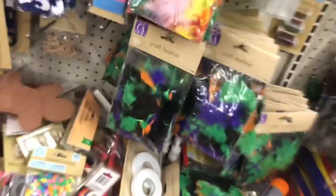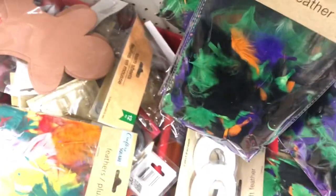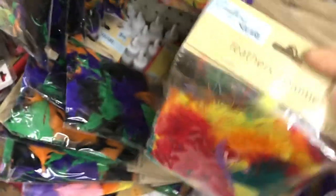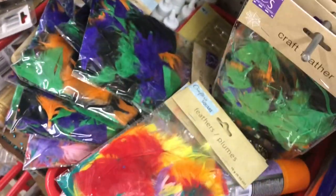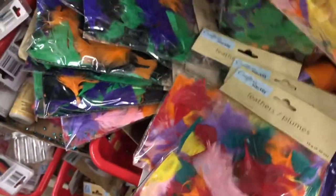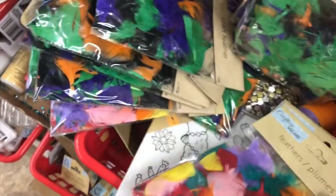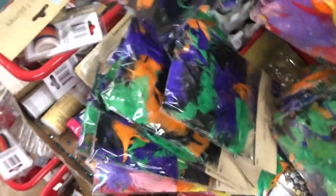But this is their whole craft square section. And I'm gonna get some of these feathers because these are pretty. Let me see what else they got. They only got that one color. Oh, it's all the way back here, y'all. Oh, wait, no, look up. I like these colors. I like that turquoise green in there. Let's see if I can find another one that's blended with the turquoise green. Yeah. I don't think these are real feathers. I don't know. They could be.